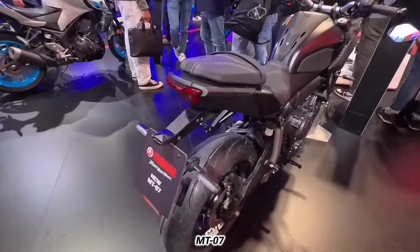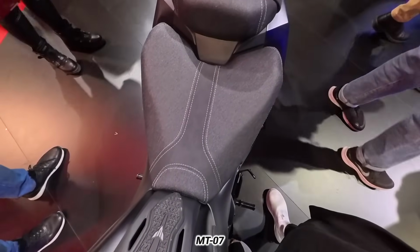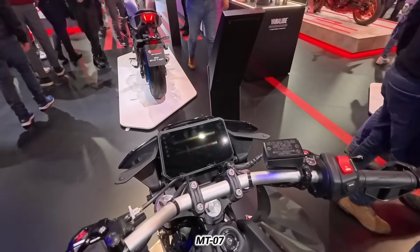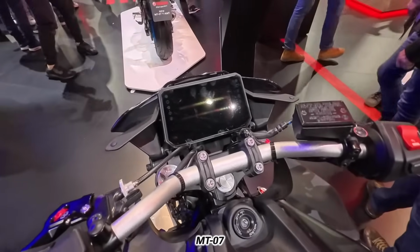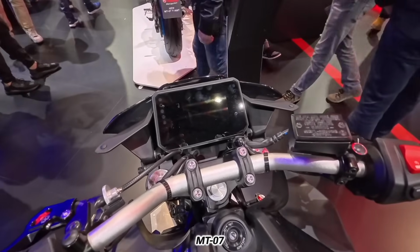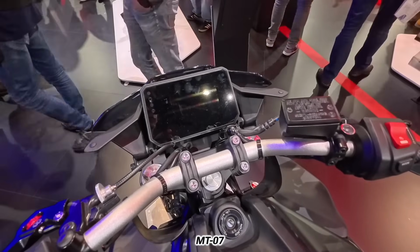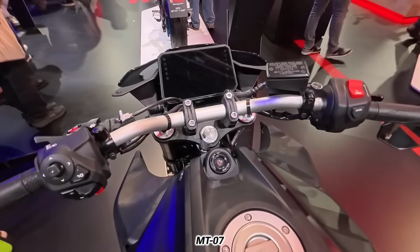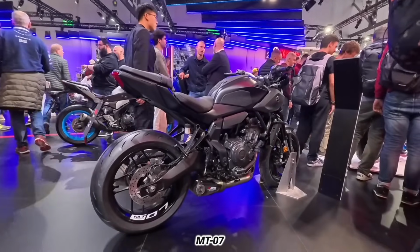Some big new features include the Yamaha ride control that allows the rider to choose between 3 modes, including Sport, Street, or Custom. And the system also provides switchable traction control that can be customized. There's a new TFT display, self-canceling turn signals. Excellent Yamaha, you did good. I actually want this new model. All right, I'm gonna stop drooling now and let's move on.